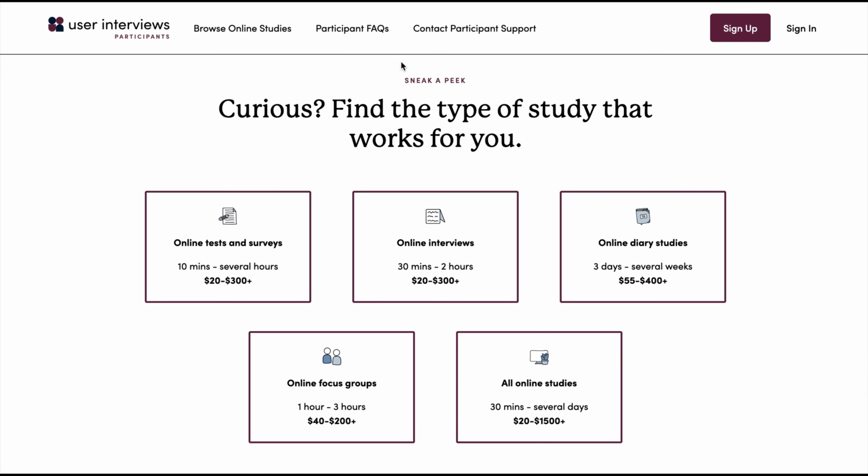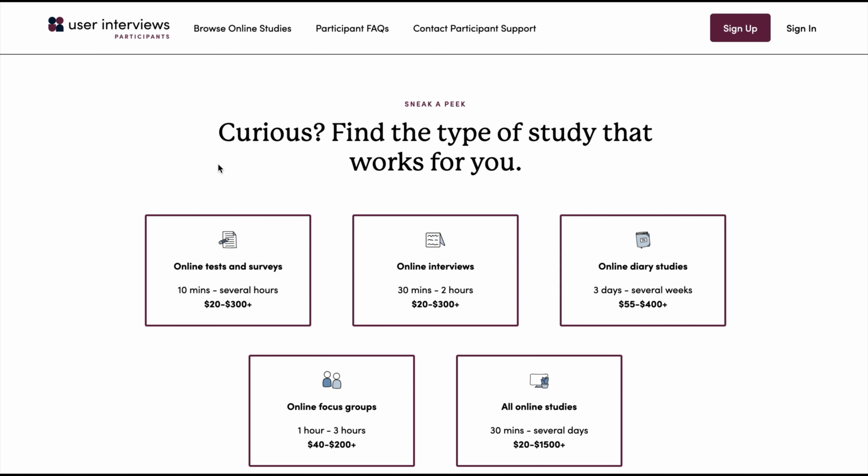If you're a bit more curious about a sneak peek of what they do on User Interviews, we're going to read through just these 5 tabs to sort of wrap up our User Interviews presentation. It says here, find out the type of study that works for you. 1, there's online tests and surveys, which usually take about 10 minutes to several hours per day. You can get paid about $20 to $300 plus, depending on the kind of online test or survey.